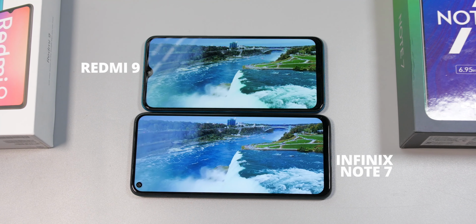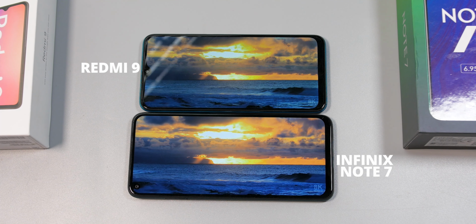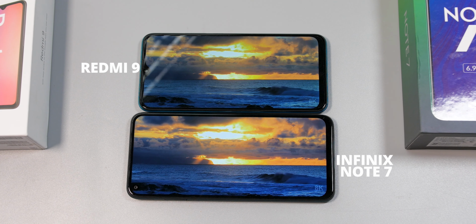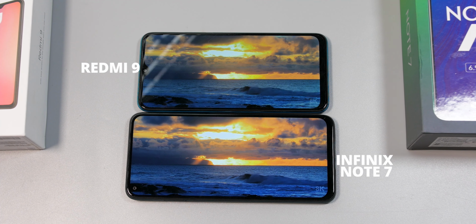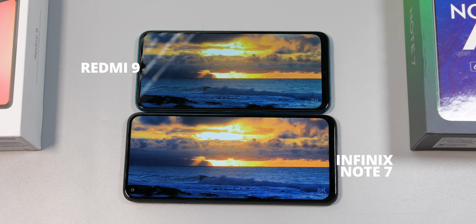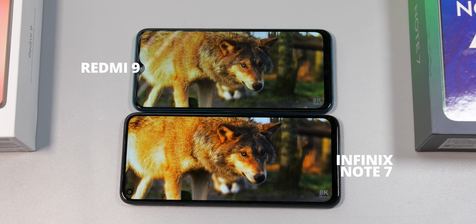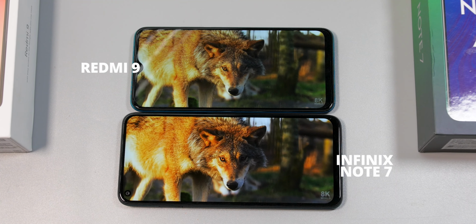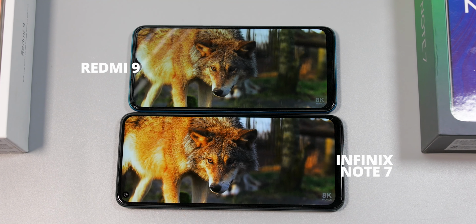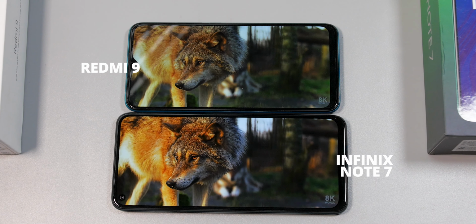I mean, it has a higher screen resolution, but when you put the two smartphones side by side and you play a video on YouTube, Infinix Note 7 display looks better to me. It's not until you move both displays incredibly close to your eyes that you'll start to notice just how sharp and detailed videos are on the Redmi 9. I tell you, 8 out of 10 people will still pick the display of the Infinix Note 7 over the Redmi 9 if you put both smartphones on a table. But since the Redmi 9 comes with a higher screen resolution, it wins this round.